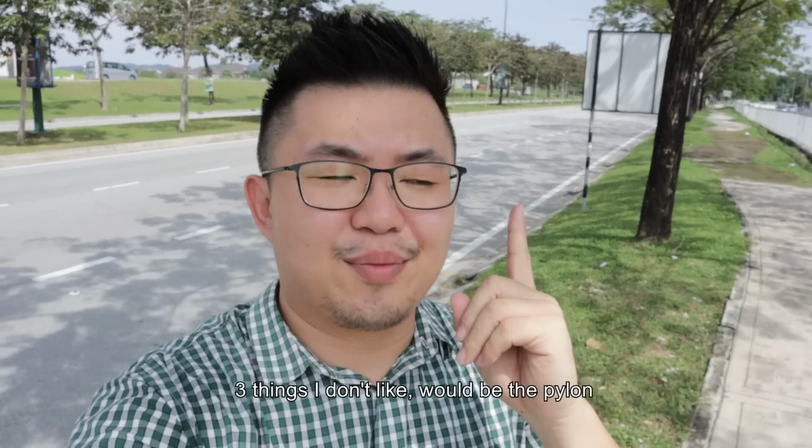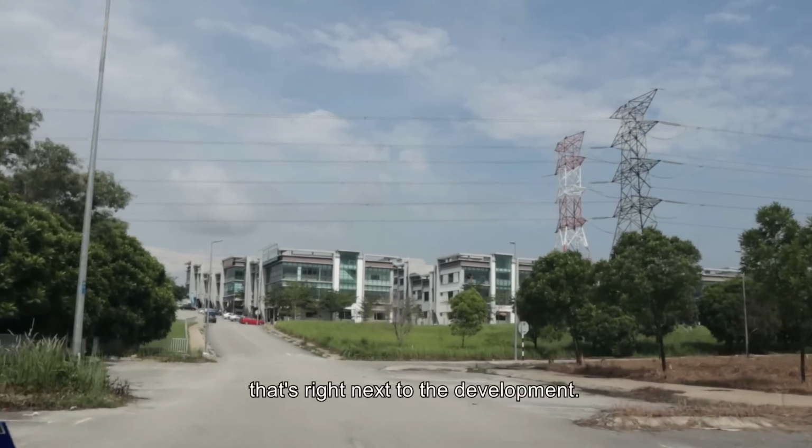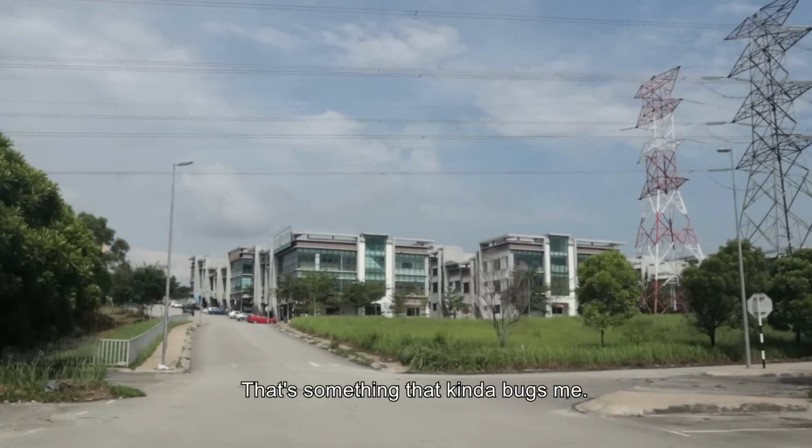So 3 things I don't like. Number 1 will actually be the pylon that is right next to the development. So that is something that kind of bugs me.